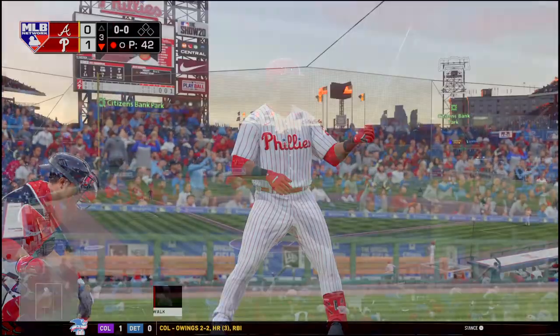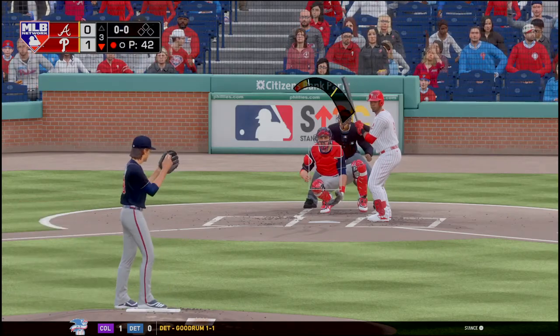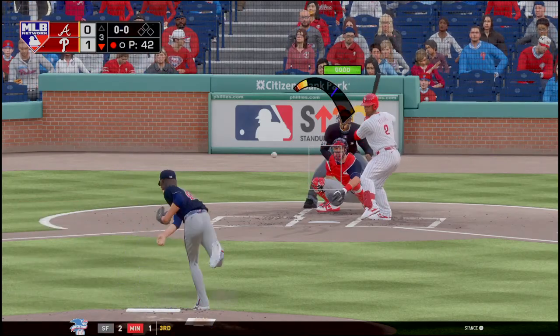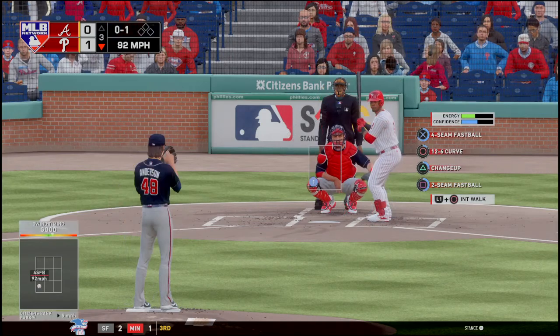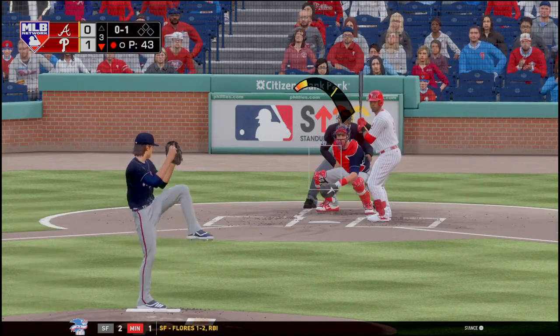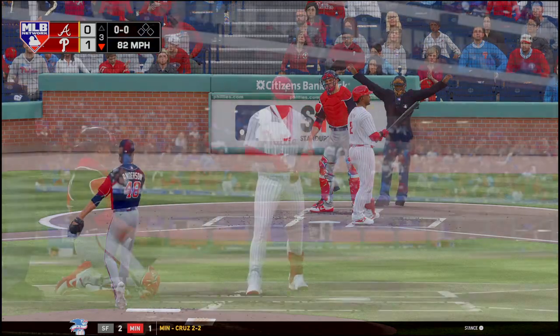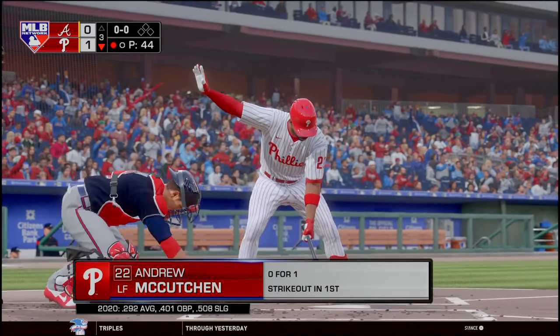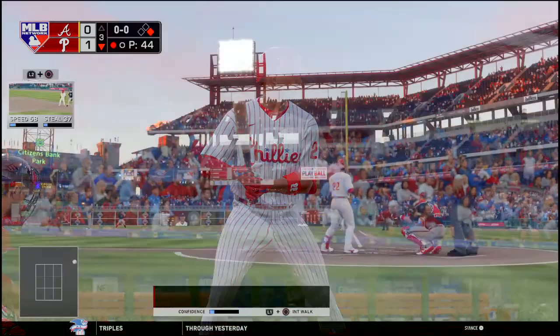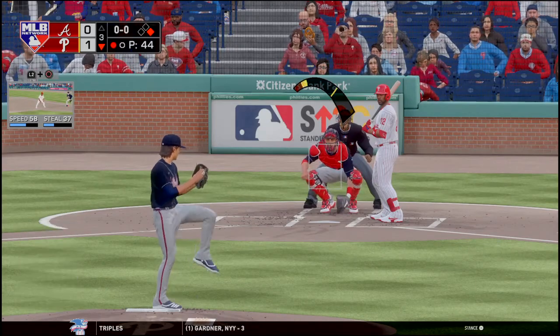Jean Segura is up next. He lined out to open the game. Segura takes a strike. Oh, Segura got hit with that one, and he is going to go to first. Not happy, but he's going to first. Andrew McCutchen.